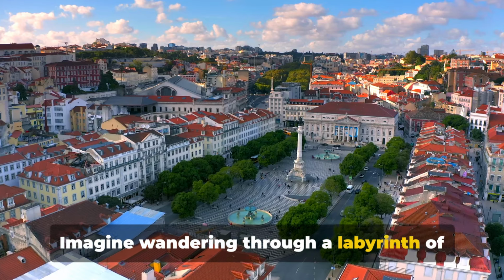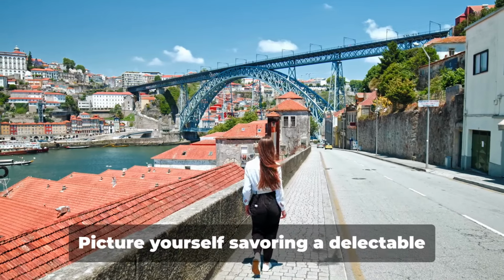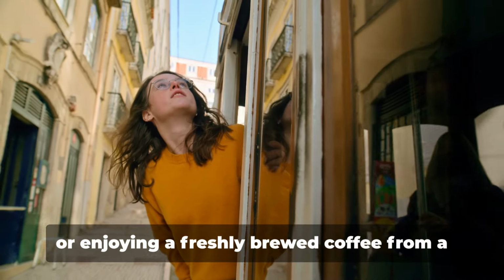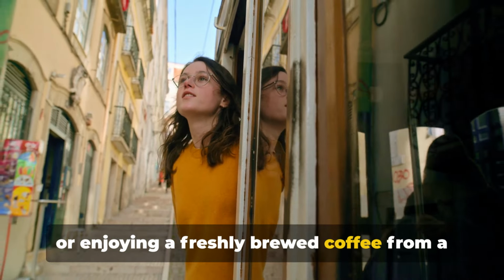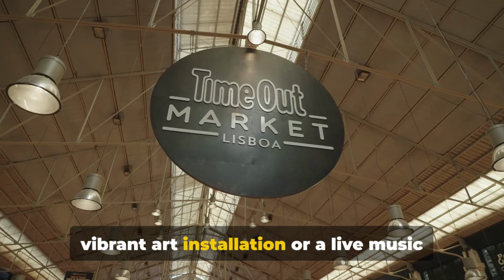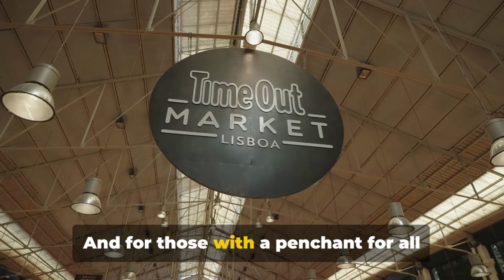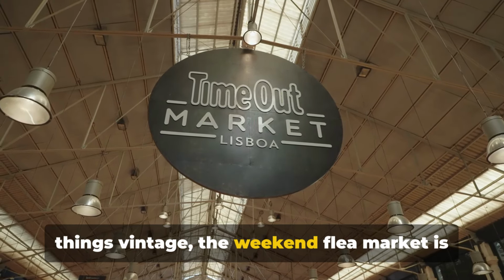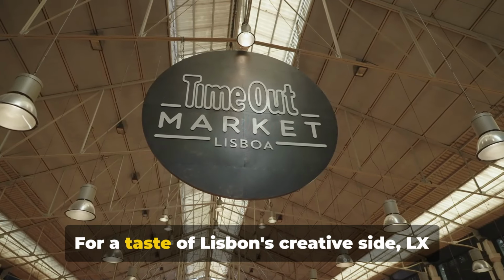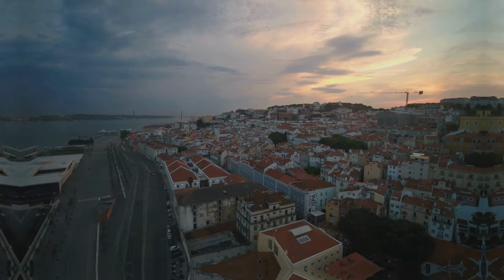Imagine wandering through a labyrinth of unique boutiques, independent bookshops and art studios. Picture yourself savoring a delectable meal at one of the many diverse eateries, or enjoying a freshly brewed coffee from a local roastery. Don't be surprised to stumble upon a vibrant art installation or a live music performance on any given day. And for those with a penchant for all things vintage, the weekend flea market is a treasure trove waiting to be discovered. For a taste of Lisbon's creative side, LX Factory is the perfect spot.